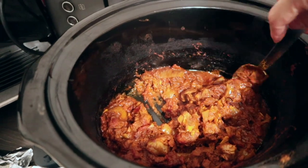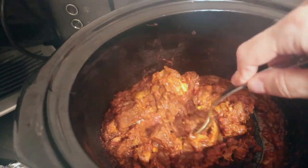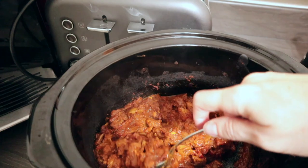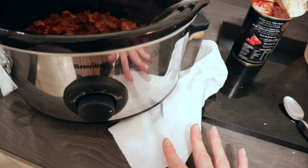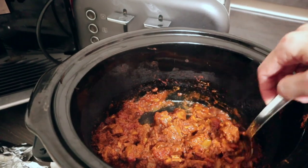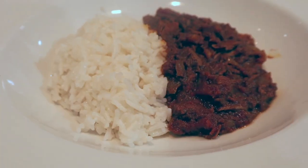So here we are, about to serve up dinner. The curry is ready. I feel like it's a bit dry, but I think that's because the lid obviously wasn't on properly because I just made it from tin foil, so a lot of the water had basically just gone everywhere, which is a bit of a nightmare, but I'm sure it will still taste just as good. And the lamb, I just had a bit of the lamb and it is so tender.